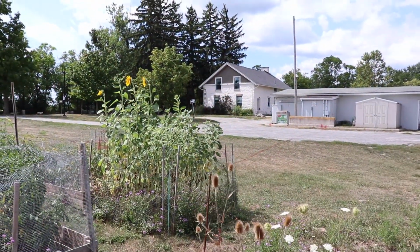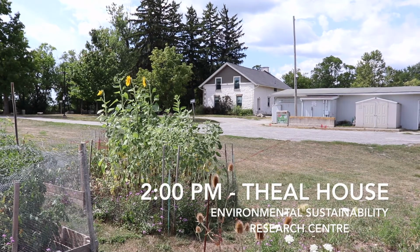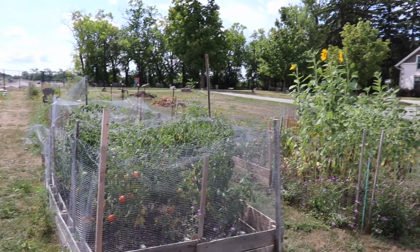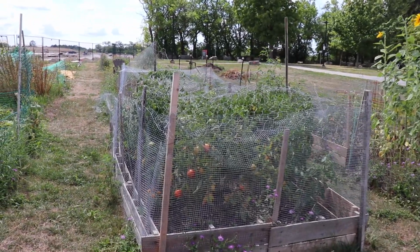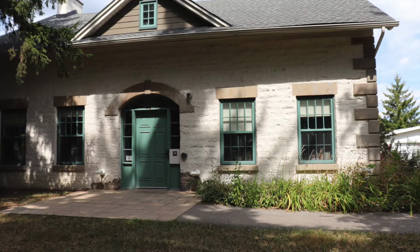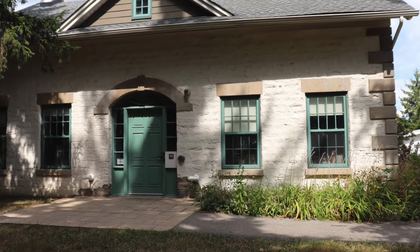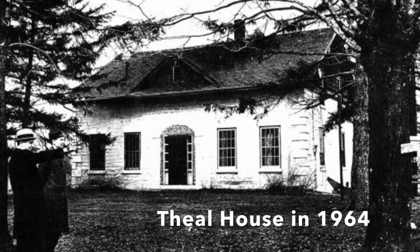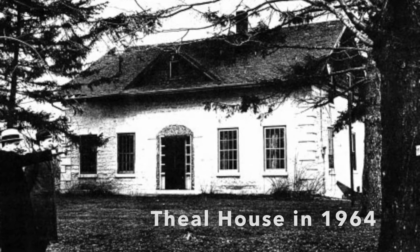Welcome to Teal House. Built nearly 2 centuries ago, it is the oldest structure on Brock's campus, but it was given a new life in 2018 and a new purpose as a focal point for the university's sustainability efforts. Teal House, an original farm cottage, was transformed into the home of Brock's Environmental Sustainability Research Center.